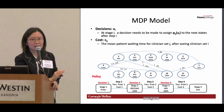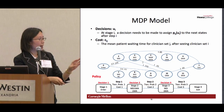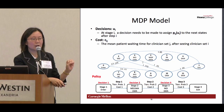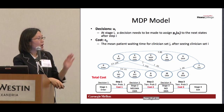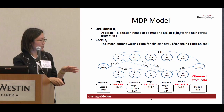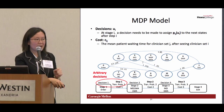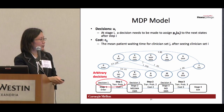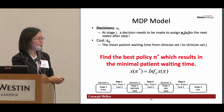So a policy is a collection of all decisions made at each stage, and the total cost will be the sum of the cost incurred in each step. Transition probabilities at each stage are observed from our data. In today's talk, I will just focus on the decision to be made at the first stage by trying some arbitrary decisions. The goal is to find the best policy which results in the minimum patient waiting time.